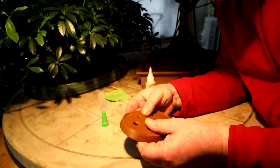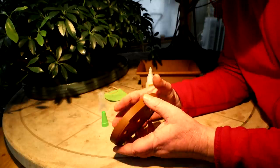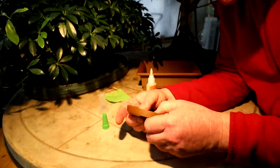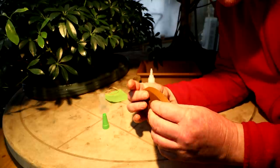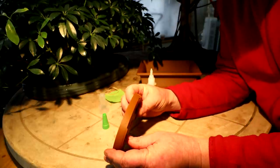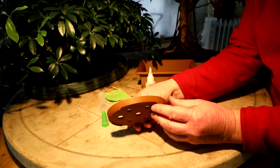I may prime it. You keep this brown color underneath your primer, so if it does chip the paint off, it doesn't look obvious that there's a different color underneath. Okay, that glued up really nicely. There's the pot.